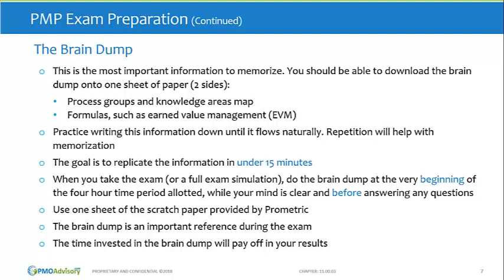You use the brain dump at the very beginning of the exam. So at the very start of the 4-hour exam period, do the brain dump. Do it before you even look at any of the questions. You want your mind to be clear and focused, and you want to have all of this information downloaded from your brain onto the scratch paper before you start answering any questions. Then this information will be your reference during the exam. You will receive scratch paper from the Prometric Test Center. And we strongly recommend that you do this brain dump. It will pay off in your results.